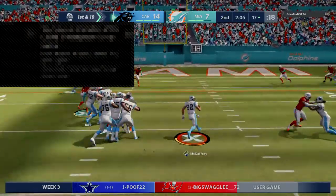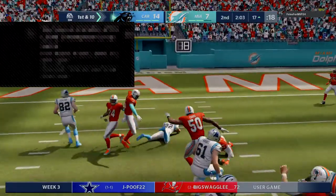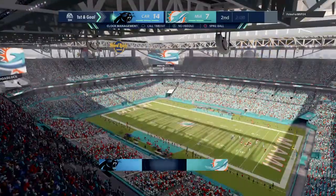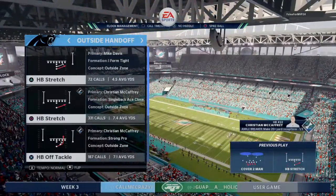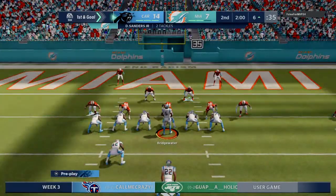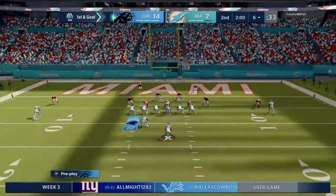On first down, this is McCaffrey. And they work this near the 5. He'll be stopped at the 6. It's a 10-yard gain there to set him up 1st and goal. We've hit the 2-minute mark of the second quarter, 14-7.